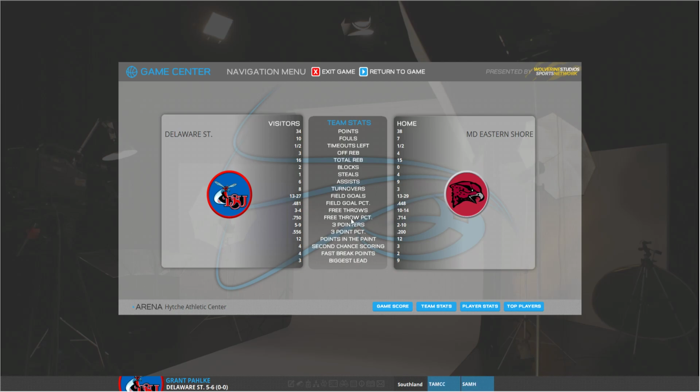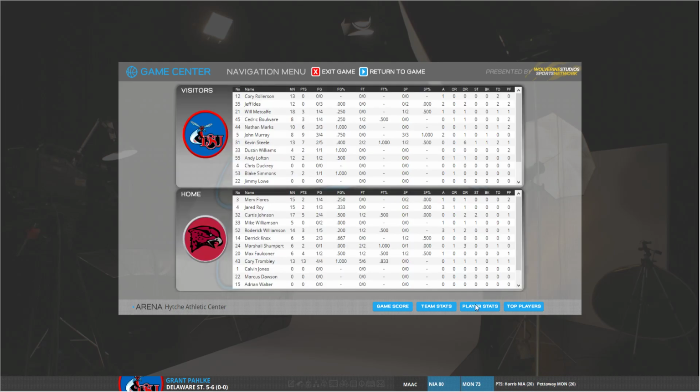For the Delaware State Hornets, they're trailing so far by 4 points with 10 fouls in that first half, 16 rebounds, 2 blocks, a steal. They've had 6 assists, but 8 turnovers. They're shooting 48% from the field, only 3 of 4 from the free-throw line, and 5 of 9 from 3-point for 55% shooting. You get what I'm saying. And looking at the team leaders right now.